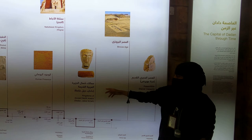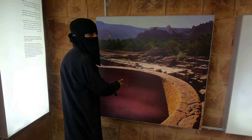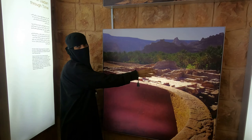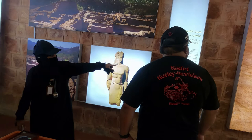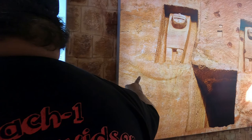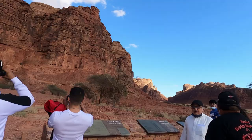A staff at the museum explained to us almost everything we should know before we headed towards its main attractions, the famous lion tombs and the temple of the main deity Durgaiba. This is called Holy Dadan.